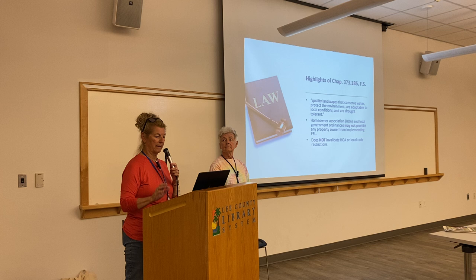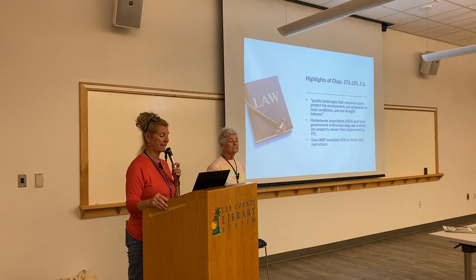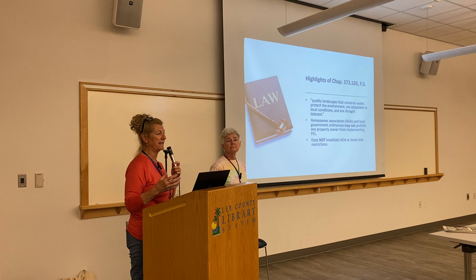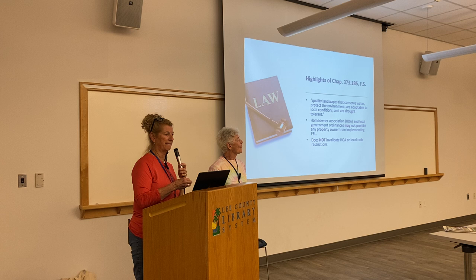And homeowners associations and local government ordinances may not prohibit any property owner from implementing Florida-friendly landscaping. However, it does not invalidate an HOA or the local code restrictions. So you're still mandated to work, if you have an HOA, you have to work with them regarding your landscaping plan. So whatever they require, if they need a blueprint or they need a plant list of what you have in mind, you have to present that and get all of that still approved. So it's better to get the approval than to try to fight them later on down the road.